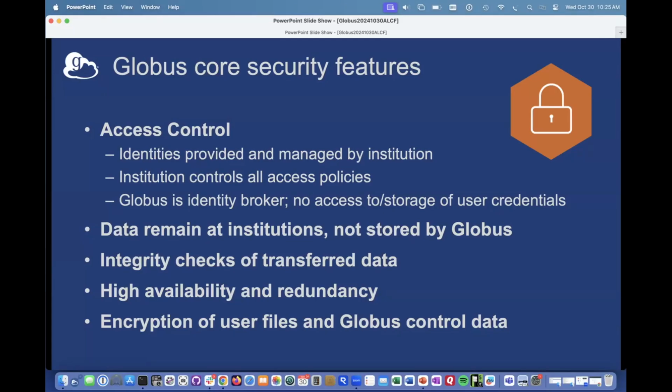We've got integrity checks of transferred data. One thing I failed to mention is we do checksumming, so what you see is what you get. If you have a large file that's sent, we're going to do checksumming. If the checksums don't match, we're going to send it all over again until they do match.